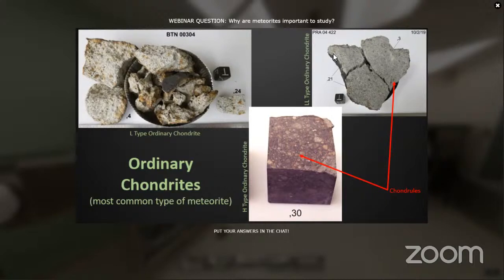What would be the reason why we go to all this trouble to pick these things up and get them ready and study them? A very important question for you to ponder. For those of you on the live stream, or if you're watching the archive, think about the answer to this question. For those of you on the webinar, why is it that we study these meteorites? Why is it so important? We'll see what types of answers come in the chat. Such an important question here.